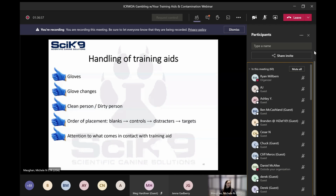So in our handling of training aids, we want to be using gloves and glove changes. We often have a designated clean person and dirty person. That makes sure that we aren't losing track of who's contaminated with target odor versus who's placing the blanks or the distractors in the training environment.